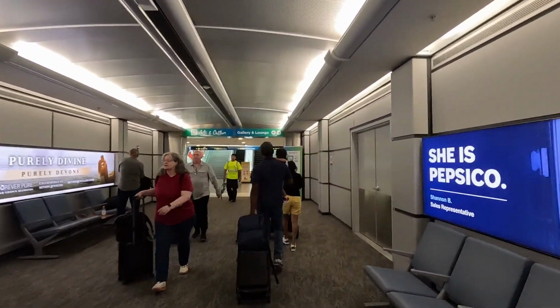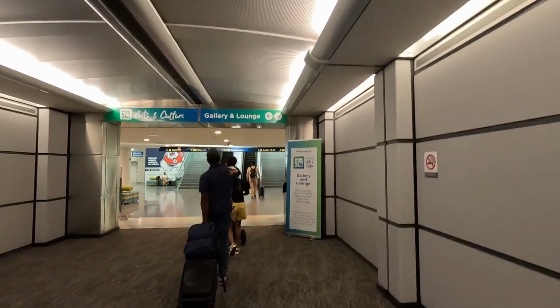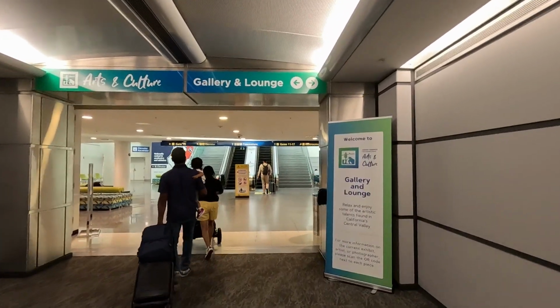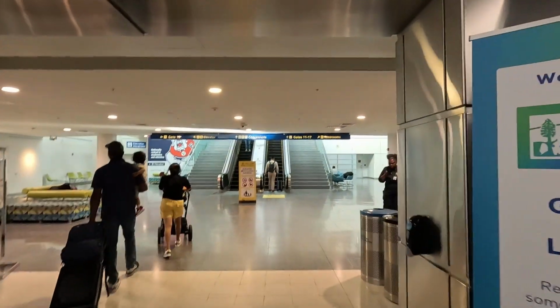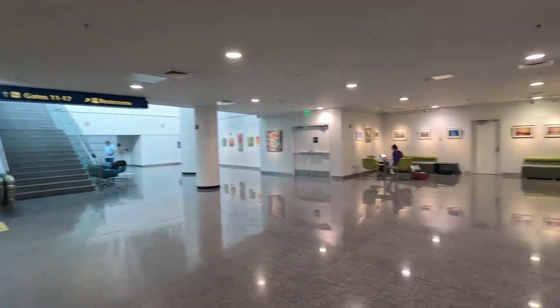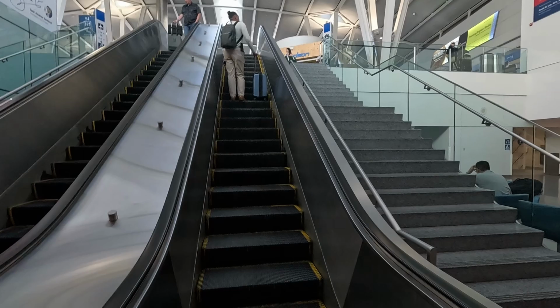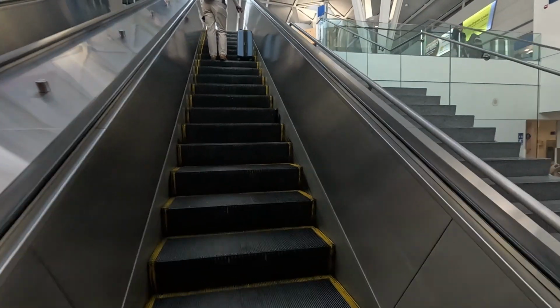So now we go upstairs. The flights that were down here are ones you walk up the stairs to the plane. These have the jetway that most places have. They do have some space here for resting and preparing for your trip. Get some work done while you're waiting.